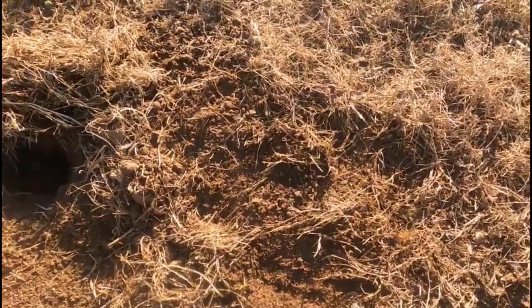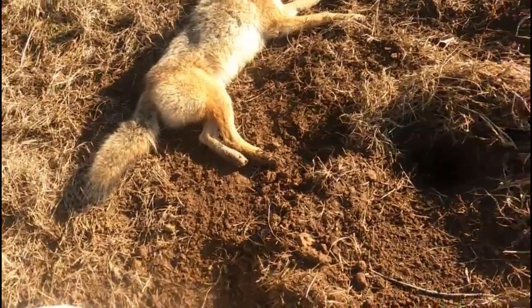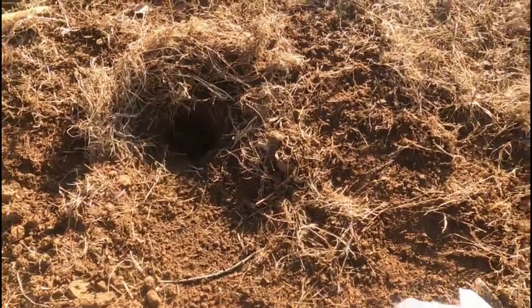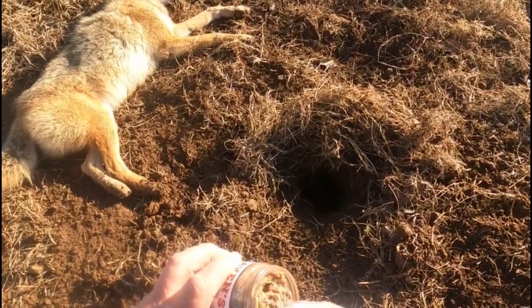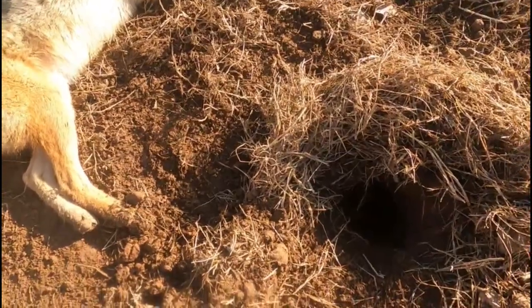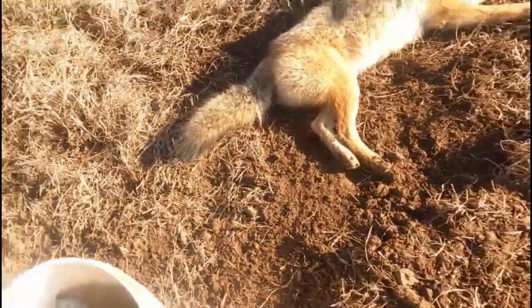So here we go. Commercial bait. Minnesota brand predator bait, what this is. It's all right stuff, I guess. Little stick here. Don't need much. You see I got my gloves on right there. I'm touching that stuff with these gloves and it's nasty. Nasty! Pour that down in there. Okay. That's all I'm gonna do. Got it done. The set is complete.